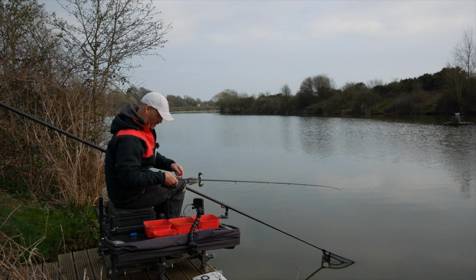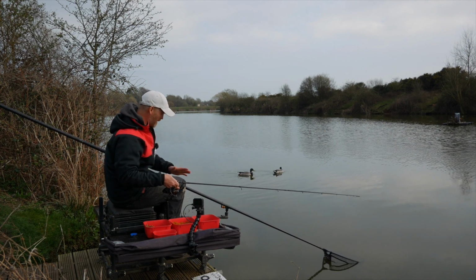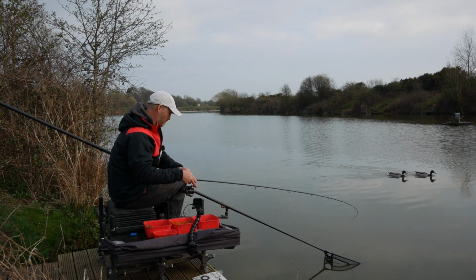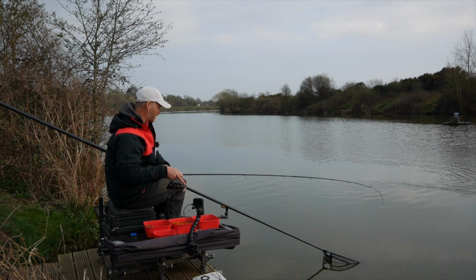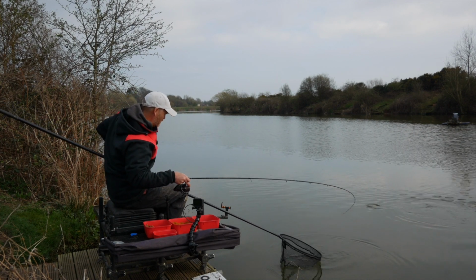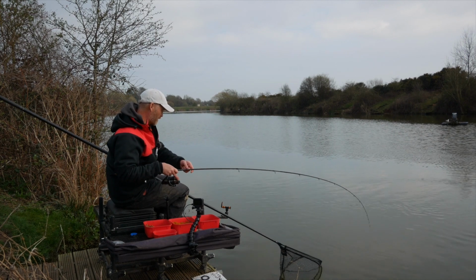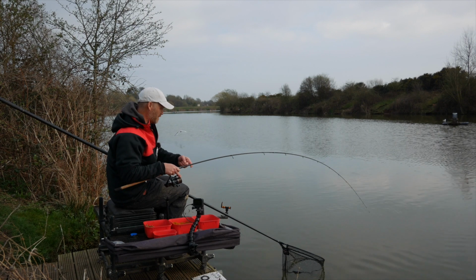I've got nice robust mainline. This is no nonsense fishing. We've got 8-pound mainline on the reel. This is 8-pound M-Tech. Tough as old boots. It means that we're not going to get snapped by any big fish, especially as the day goes on and there's a bit of wear and tear on your main line. We've got a nice little 440 size reel, which matches this light rod perfectly.